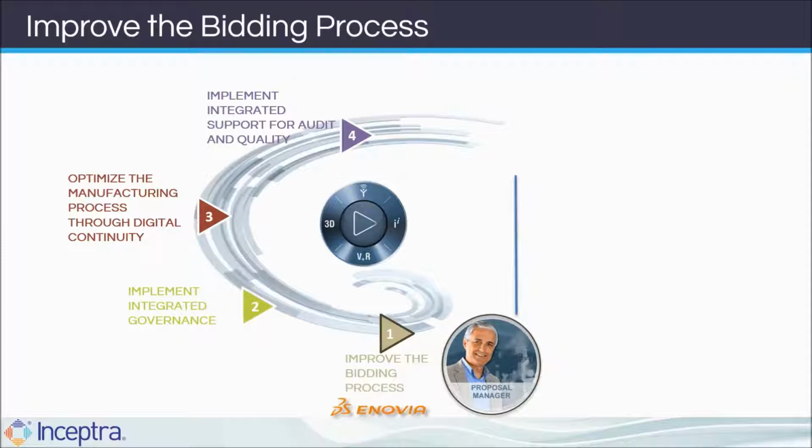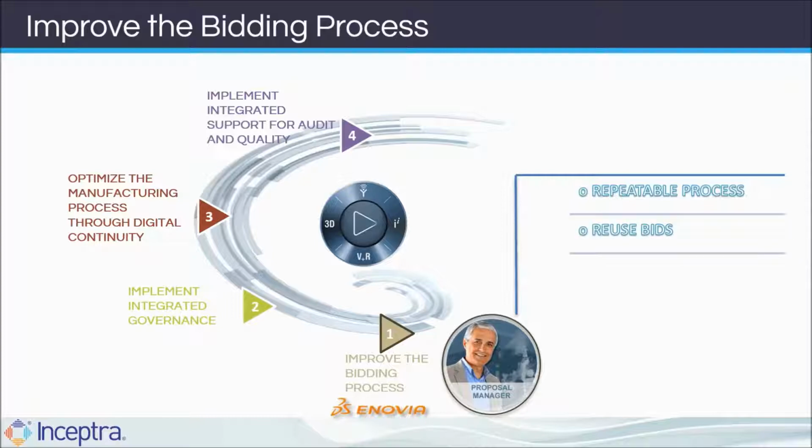We'll begin with the bidding process, and this is managed by the proposal manager in Innovia, which is the PLM suite. The Engineer to Fly solution can help you move from an ad hoc process to a repeatable process for your RFP management. The solution allows you to improve your bid quality by reusing existing processes and standard processes, and it drives bid compliance through a strong management of RFPs and the requirements that come from your customers.